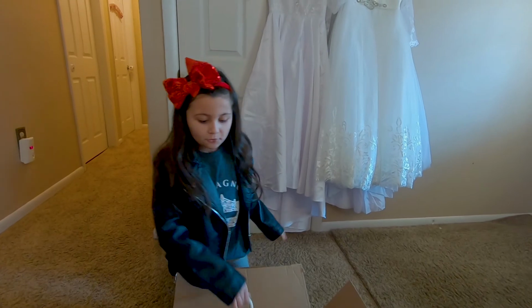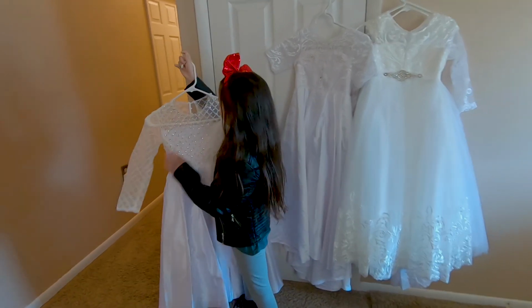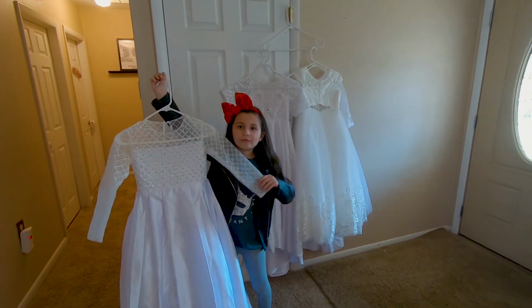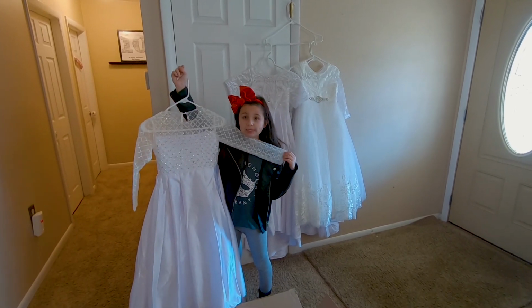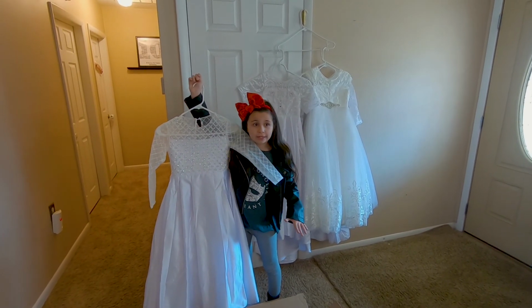Let's see. Oh my goodness. Look at all this detail. Oh my goodness. I love all the diamonds. Like, it kind of looks like a fishnet dress. This is really pretty. Let's hang it up and wait. Is there seriously another one in there?